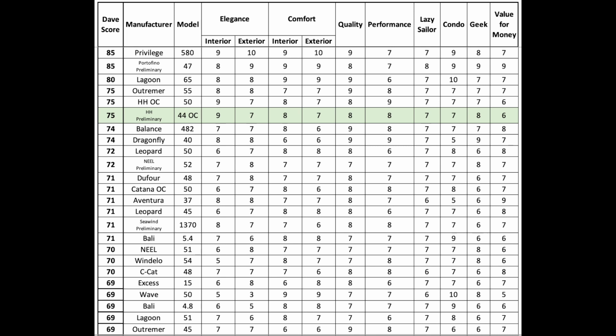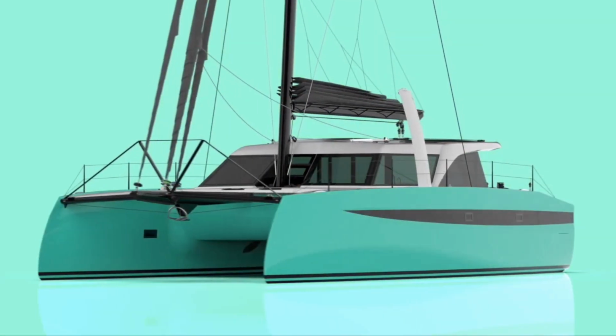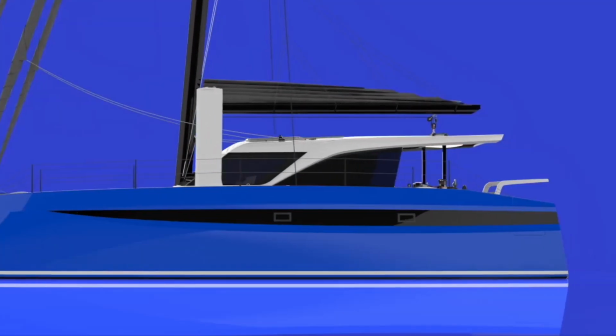Geek score, an 8. This is so freaking cool. It's got so many interesting aspects to it. I may have gone 9 if I'm looking at it. Value for money, she's an expensive boat, in my world, anyways. So I'm giving her a 6 out of 10, but I love her. She's at 75. She could easily go above that and be into the atmosphere of things like a 65 Lagoon or an Outremer 55. Well, she's already with the Outremer 55 and the HH 50, and that's appropriate. Those are all absolutely fantastic vessels.